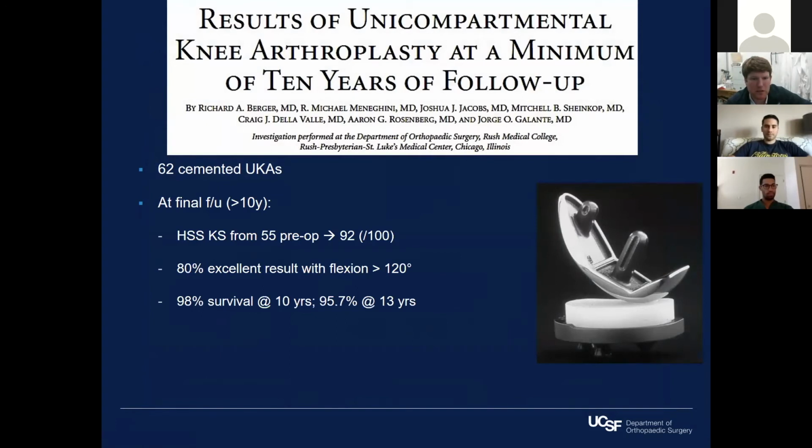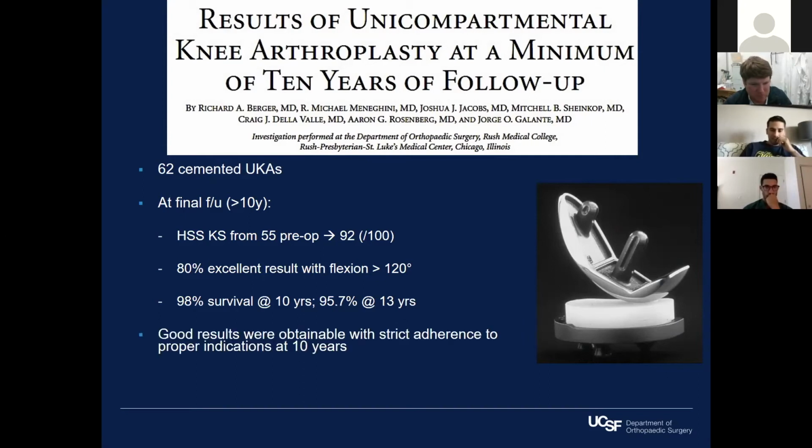All right, if you look at the outcomes for it, survivorship can be very good. Rich Berger is a guy from Rush who does a ton of unis, has published a lot on unis. You have to be careful about some of these survivorship studies from people who do a ton of them and are kind of designers. It's not necessarily going to be what your outcomes are if you tried to do it. These guys are doing thousands of these, and so inherently you're going to probably be doing better than people doing 1 or 2 a year. So registries are probably better to look at what is the overall survivorship, but if done properly, they can do very well.